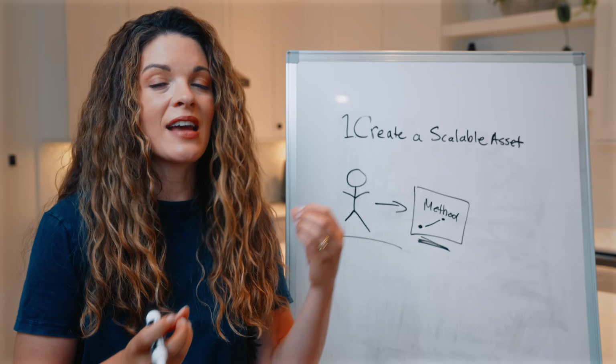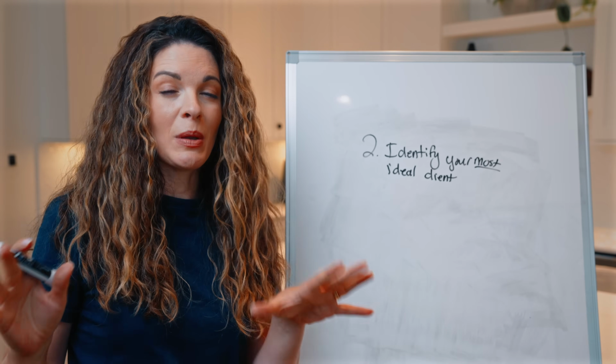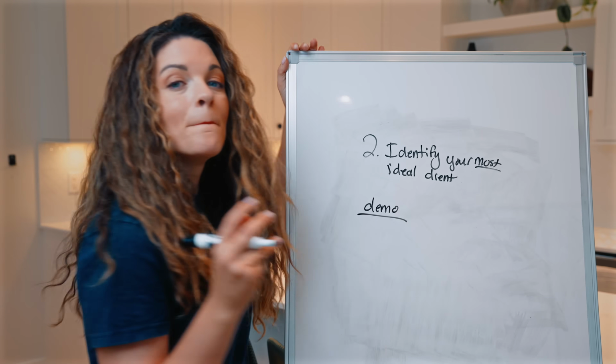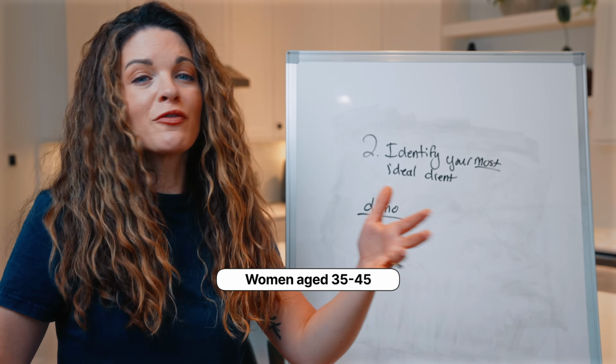Now let's get into the next step on the checklist. And this one is identifying your most ideal client. And this goes way deeper than most people think. So this isn't just about generic demographics. It is beyond that. So demographics would be things like women aged 35 to 45.